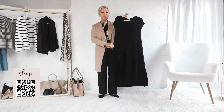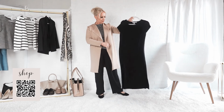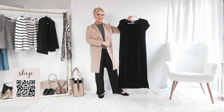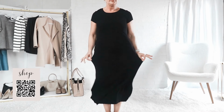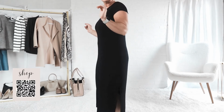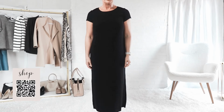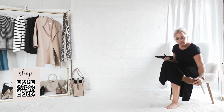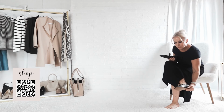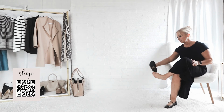But then again, I might wear this wrinkle-free travel dress today. I just love the comfort of it, and I love that dresses are feminine. And we're in professional meetings today, so I do like to add a bit of femininity to balance off the masculine energy from those meetings. I'm going to pair it with these wedge heels to give a little lift and a little length.